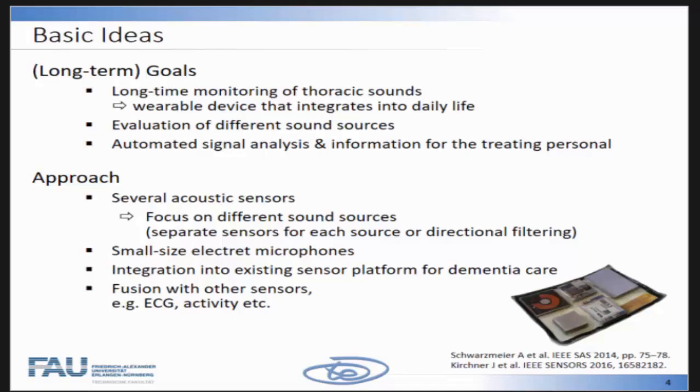Our approach is to use, first of all, several acoustic sensors, not just one, as is typically done, in order to focus on these different sound sources, either by using separate sensors for each source, or, which is the actual goal, to realize some directional filtering and focusing with several microphones on a specific sound source. We use small size electret microphones in contrast to the typical cut-off stethoscope heads that have been previously published.